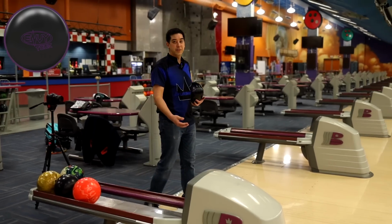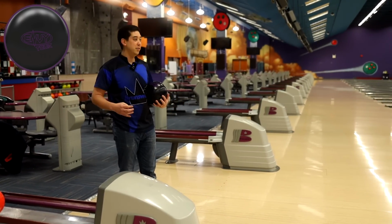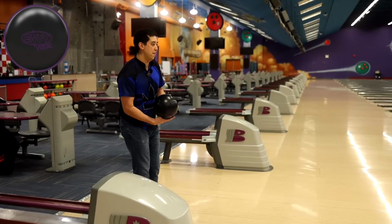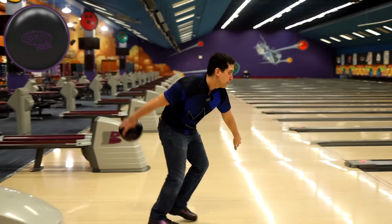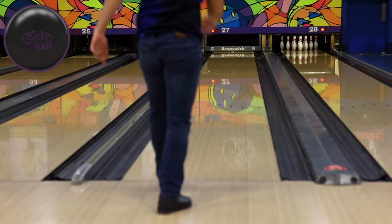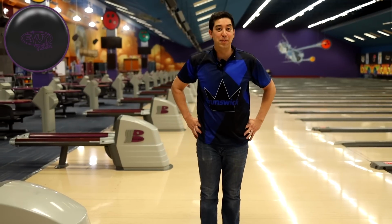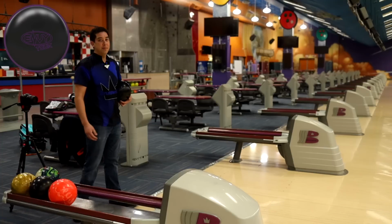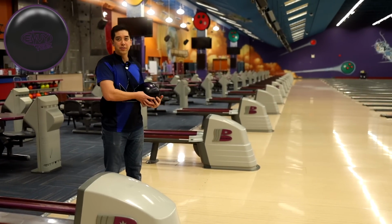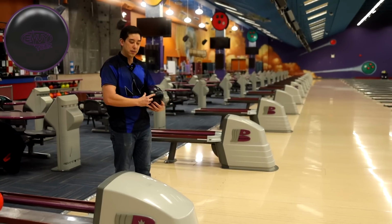This ball's hooking as much as the Vert Solid. I mean, it's pretty strong. Actually, they look pretty close there for me. Let's throw another one and see if we get a little more data. That was right at target, and a ton of back end, went through the pins great. Hey, let's keep going. I'm seeing this ball as slightly cleaner and a little bit rounder down lane. Just not quite as early rolling and just maybe a little bit more on the back end.